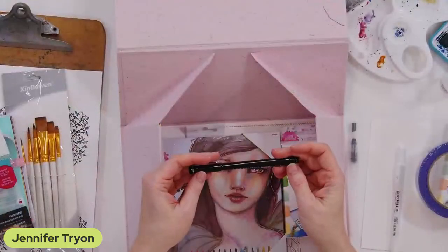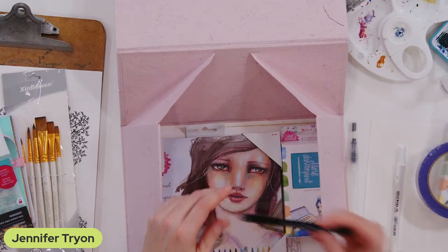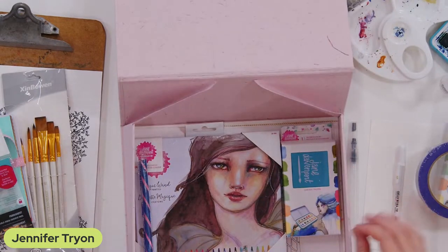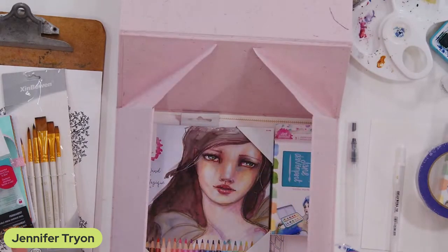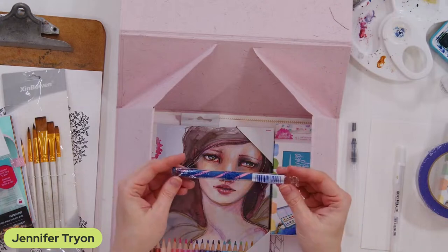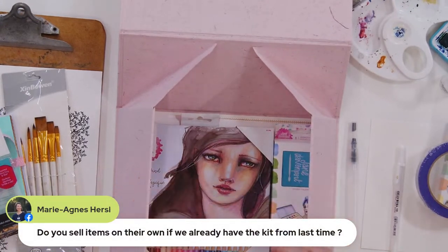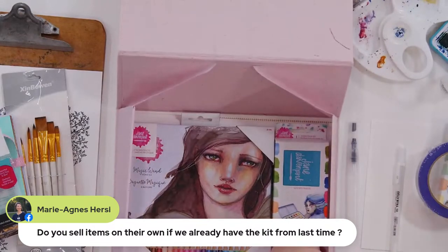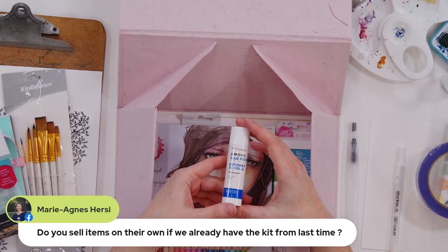And these pens are waterproof and perfect for highlighting or calligraphy, anything like that. You got a little candy. We wanted to put a little colorful candy in here, so maybe we'll have a little treat. You've got a Mono glue stick. Tombow Mono is my favorite glue.